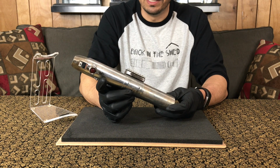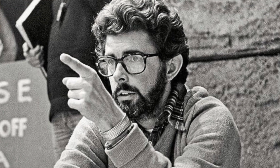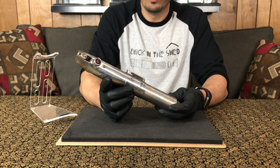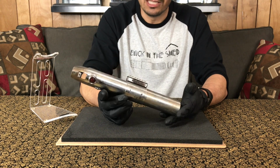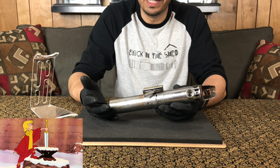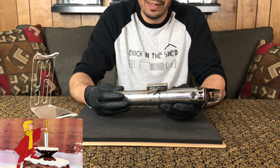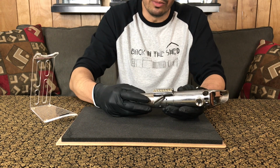So the reason why this Graflex is my favorite is George Lucas tasked Roger to find Excalibur, and how much closer to the real thing can you get when this little boy pulls a lightsaber out of the mud? I mean, how much more prophecy fulfilling can you get? It's perfect.